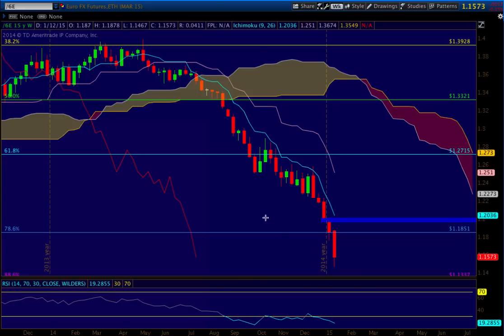On a blown up picture, we'll see that we do have this gap to fill above. So it's possible that if we do get a bounce on the euro, either in this area or lower at that 113.37 area, we could come back and perhaps fill this gap here. If we do fill this gap, then we have the Tenkan-sen to contend with just above it, so that could be a sell for what I like to call the Tenkan smackdown.